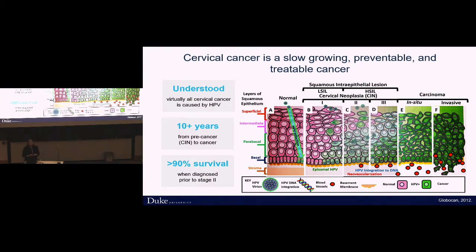But what I want to point out is that this disease is not symptomatic until you get to this stage, where a woman can experience pain and bleeding. So that's why it's so important to screen women in order to catch it at this asymptomatic precancerous stage.